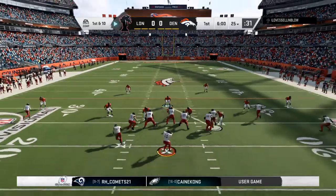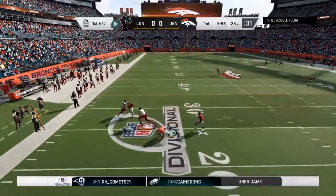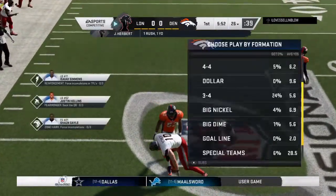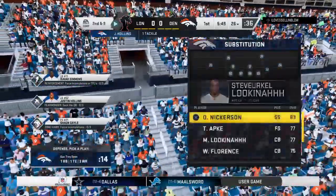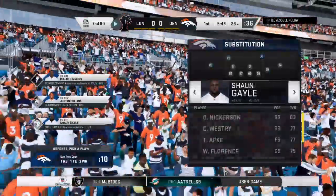On first down, Herbert dancing to his left. Now he'll pull it down. And not much to speak of. Call it a 1-yard gain up to the 26. Yeah, he only gets a few yards on 1st and 10, but he's better off doing that than throwing an incompletion or even worse, an interception.